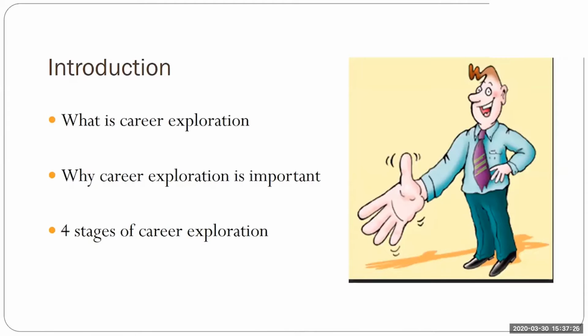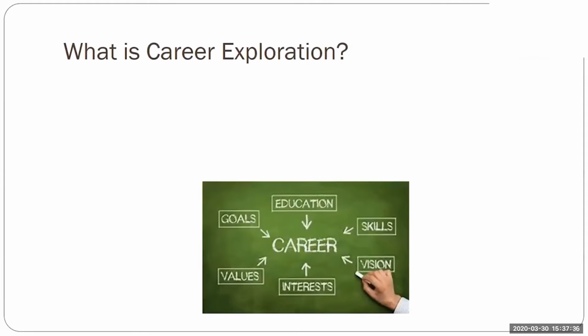So first off, we're going to talk today about what career exploration is, why career exploration is important, and then also the 4 stages of career exploration. So first off, what is career exploration?